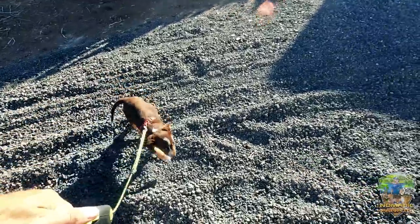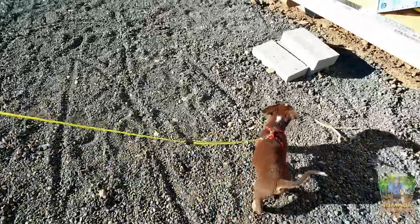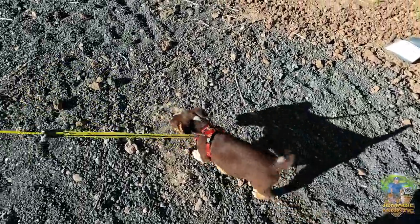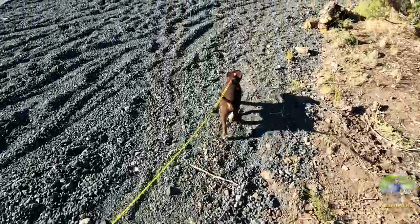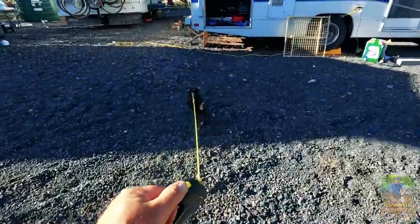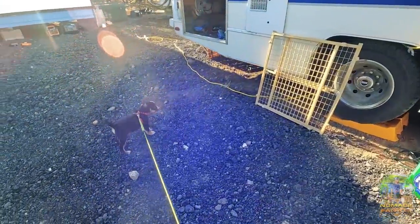Good boy, Tig. Those classes are working, huh? Yeah, we're doing good. Let's get some water. No, we're gonna correct you and go this way. This way. Good boy. What a little fuzzy butt. What a good fuzzy butt. Go get those kitties. No, kitties are this way. Tig, kitties are this way. Come on. This way.